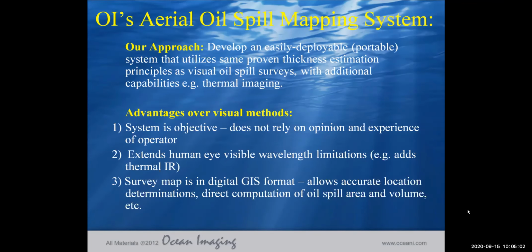The survey map, the product coming from a system like this, is in digital format as a file. And so it can be utilized in a variety of GIS software and allow direct computation of the oil spill area and volume and other variables. And then finally, the system provides much greater detail than generally either hand-drawn or GPS located photographs do. We generally work in 1 to 3 meter resolution.